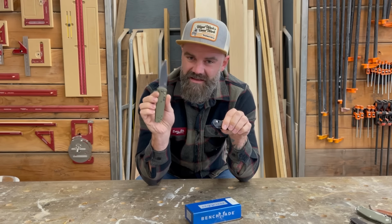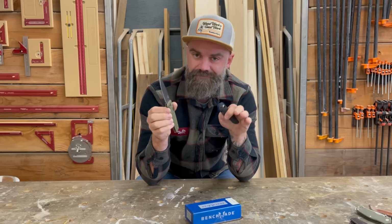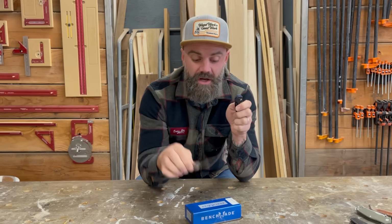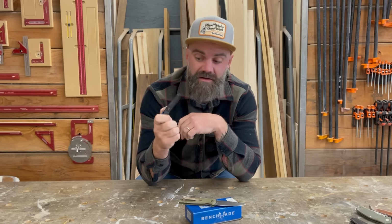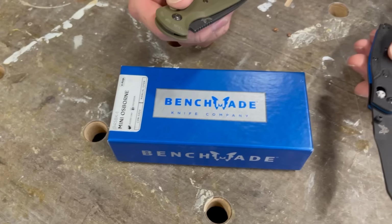But I understand that the flip out knives or switchblades, they're not legal in all 50 states. I know California, they're a no-no. But they make a lot of non-auto knives that you just manually flip out. So there's plenty of options.